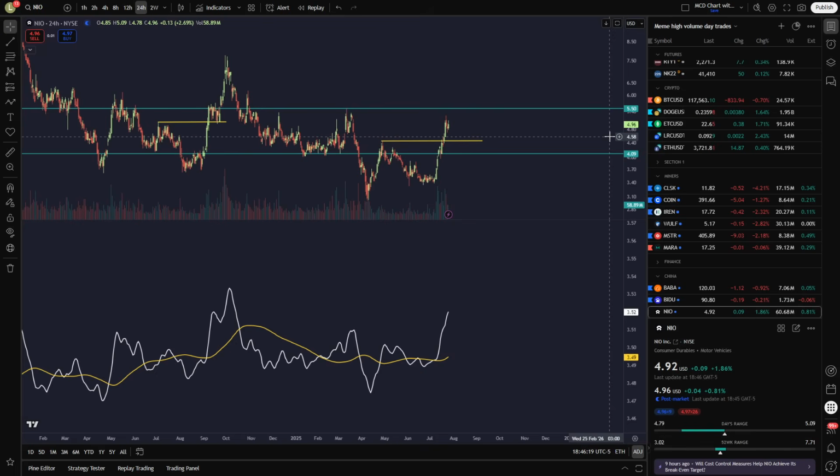Now, if we take a peek here at the actual stock, you'll see I've drawn out two lines, 550 and 409. Both of those are major levels. You've got a major resistance level here at 550, as you can see looking to the left, and a major support level at 409. They're also big fib levels.